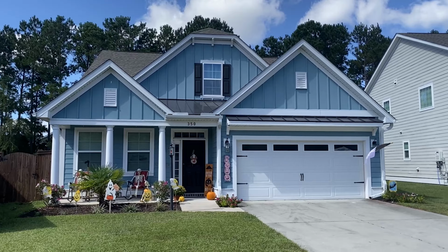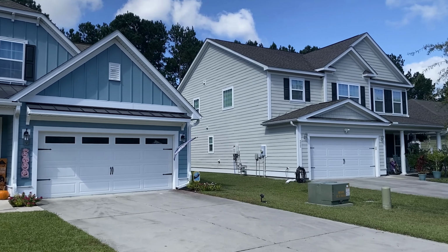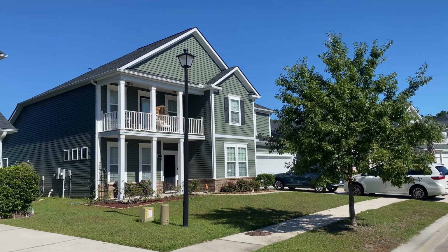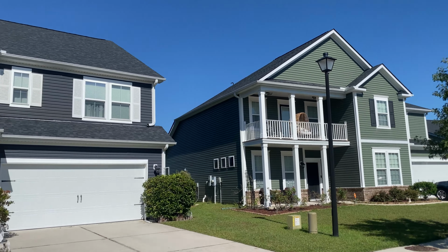A huge plus of living in Cane Bay is that it's located in Berkeley County, which has some of the lowest tax rates out of all the main counties around Charleston. But it's a master plan community with great amenities, so there's going to be HOA fees that vary in cost depending on which subsection and type of home you live in. And I can't emphasize this enough, Cane Bay has something for everyone at every price point.